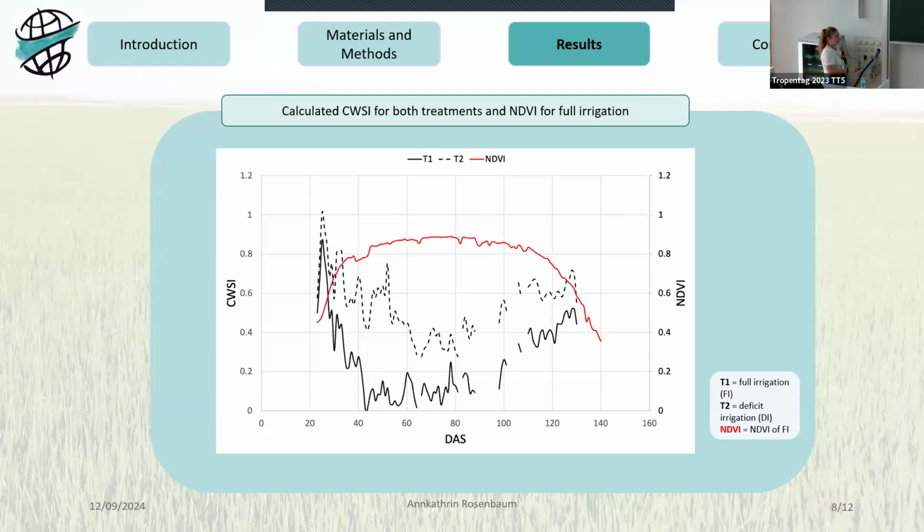And then in the end, it's because of the senescence of the plant. The plant is maturing, and that affects stomatal conductance, but the crop water stress index reads that as a plant being actually stressed. But because we have the NDVI and we see that the NDVI is also going down, we know that it's because of the plant senescence.